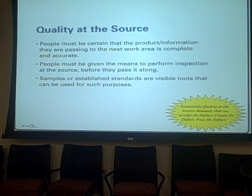So the quote that goes along with that, or the little saying, is to build that quality in at the source means that you accept no defect, you create no defect, and you pass no defect. It's one of those slogans that it's not surprising to see teams have hanging in their cubicles or hanging in their departments, just as a reminder to everybody of the importance of thinking about quality in the work that they're doing in order to not pass an error downstream.